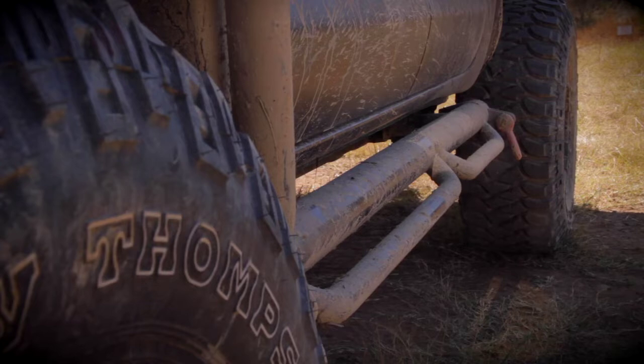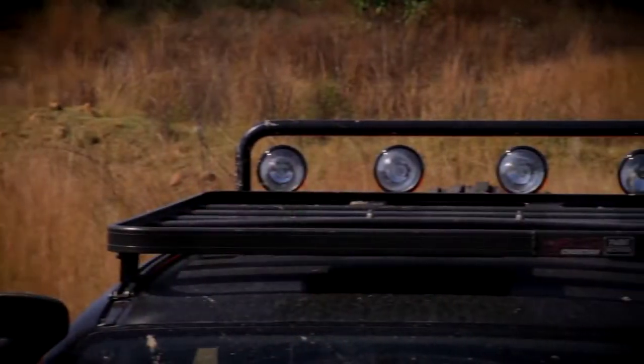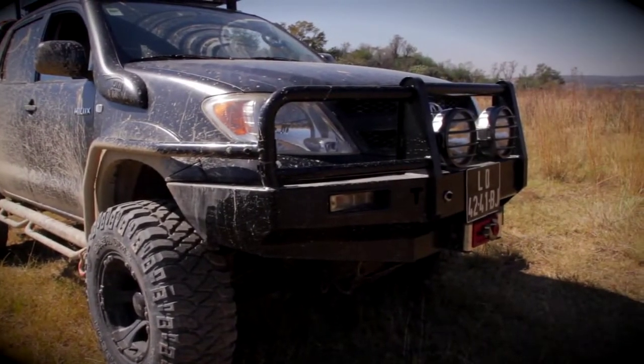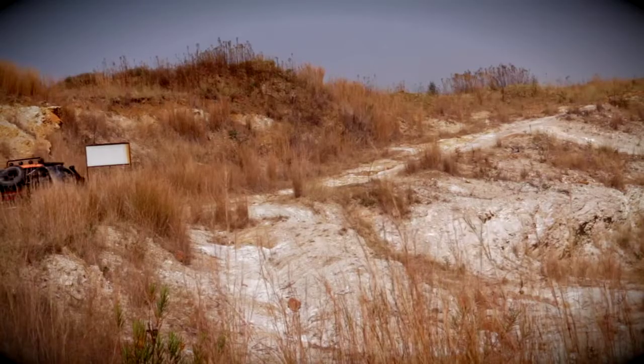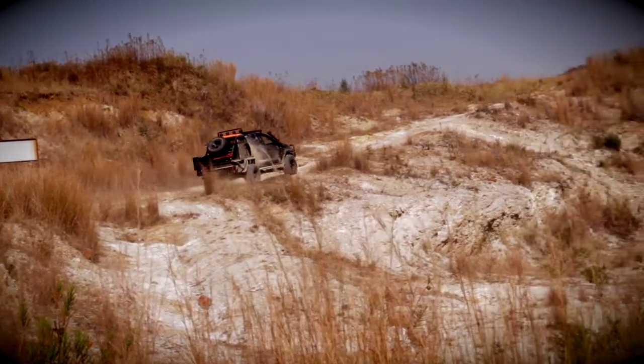Other accessories include the custom rock sliders with custom recovery points as well as a front runner roof rack, a TJM snorkel, and a TJM winch in the front bar. The Hilux rides on a TJM suspension, and 33-inch Mickey Thompson rims and tires are used.